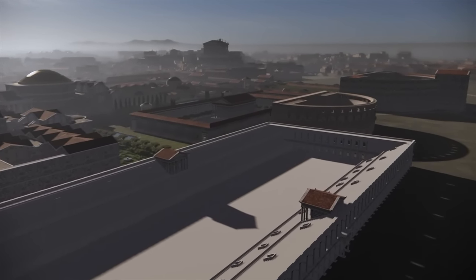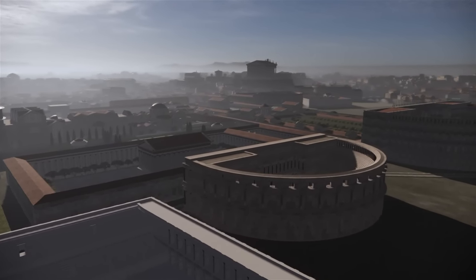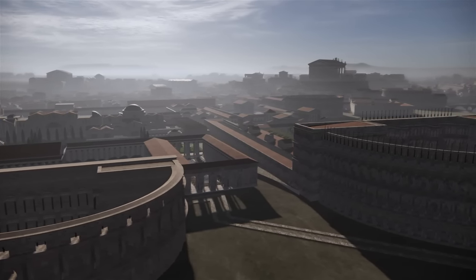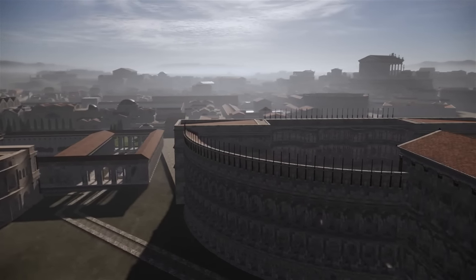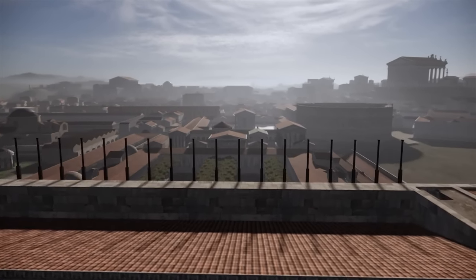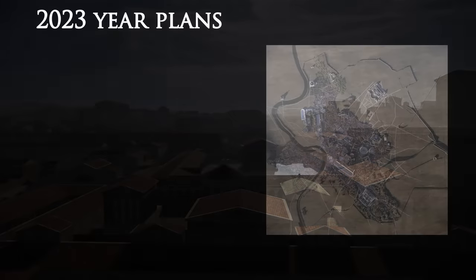Here you can see such important objects as the Pantheon, the Baths of Alexander Severus, the Stadium and Odeon of Domitian, and finally the Theatre of Pompey. We are finishing this flight over Pompey Square, where, as we know, Gaius Julius Caesar ended his life.